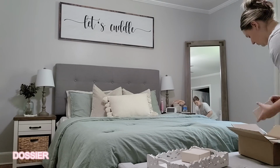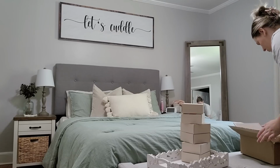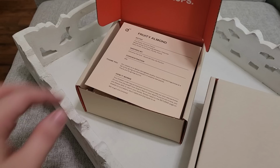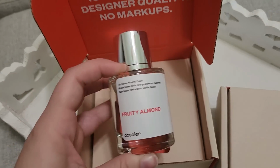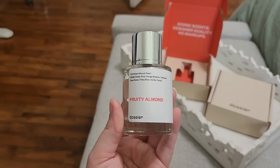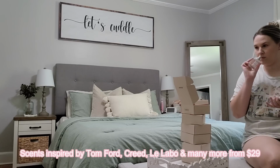So now I'm going to go ahead and open up my package. This is actually my new Dossier perfumes, and they are my number one favorite perfume company. They sell higher end perfumes for a much cheaper price tag. They have perfumes along the lines of Tom Ford and Chanel. They are called something else, but they smell exactly like the higher end perfumes.